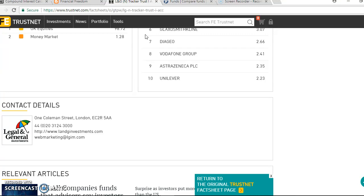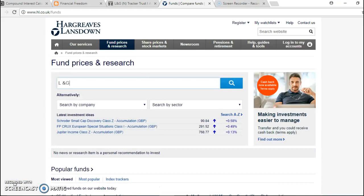But if you buy this through Hargreaves Lansdown, they have a small discount if you buy funds on their platform. This is the Legal and General Fund that I asked about. They suggested that I look on their website. So now I've gone to their website, which is called hl.co.uk.